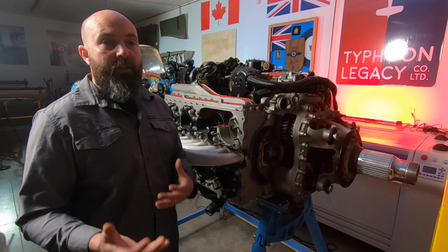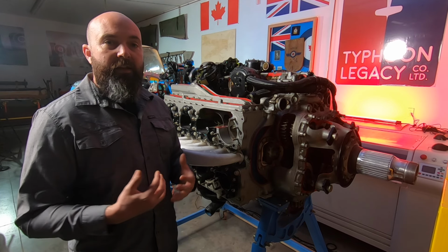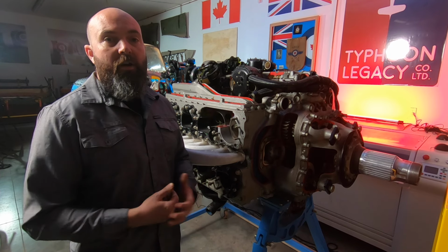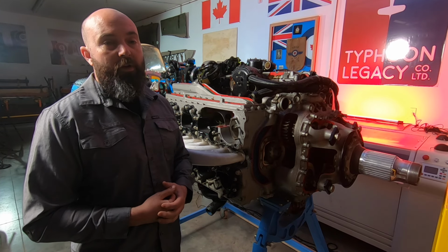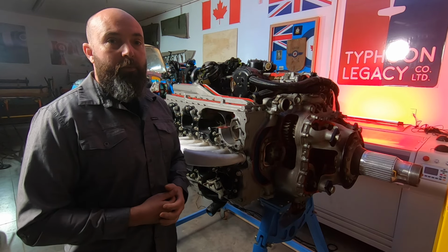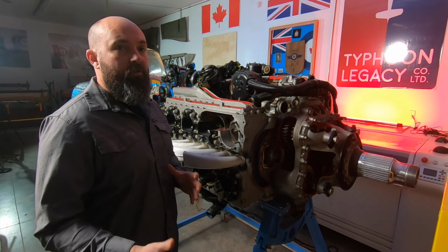The engine aspect of JP843 is still under development, and I can't give you too much information on exactly what the end result will be. But I can say that the intent for this project is to see a Napier Sabre power a Hawker Typhoon in the air, and that's what we're working towards. So this is going to be a big aspect of that. There's more to come on the Sabre development. It really is a project on its own.